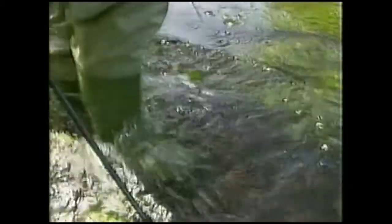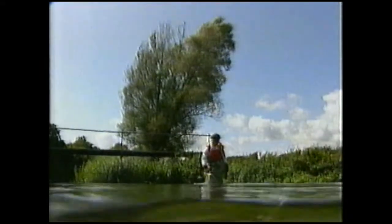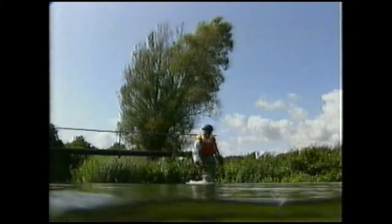You spray the bacteria onto the top of the river? No, actually under the water, so the spray is under the water. It can't drift about onto the riverbanks or anything like that. It's actually put into the water where the larvae are feeding.